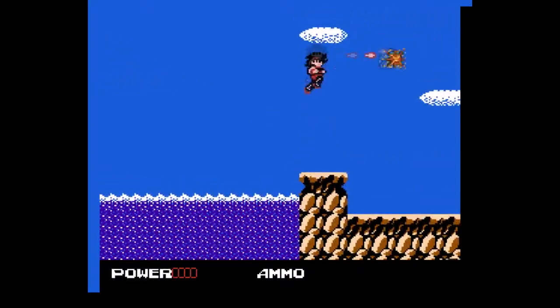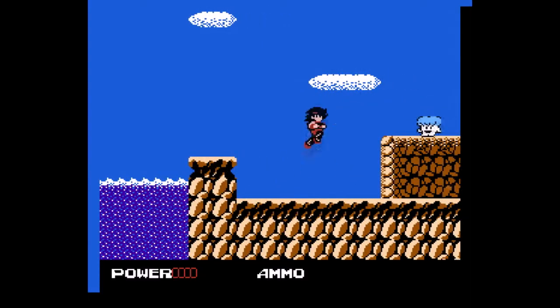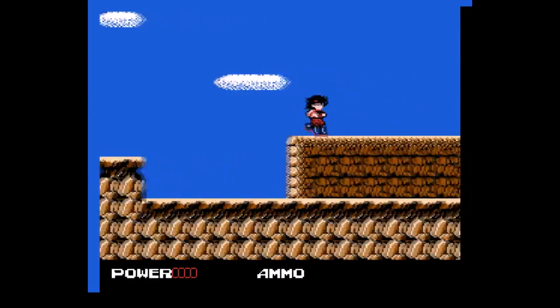Otherwise, the game generally controls very well, though I'm a little annoyed by the fact that you can't get a running start on your jumps, so you could theoretically jump further.